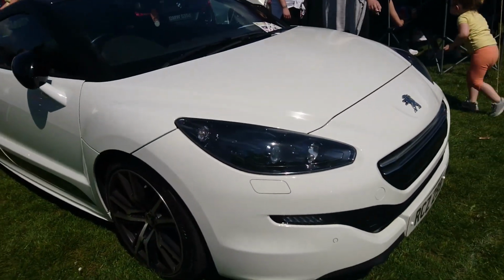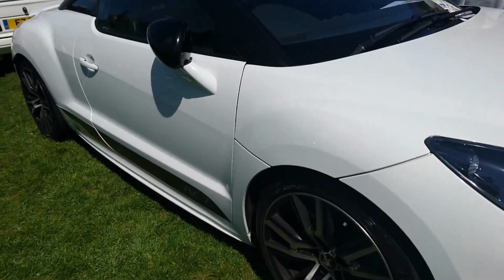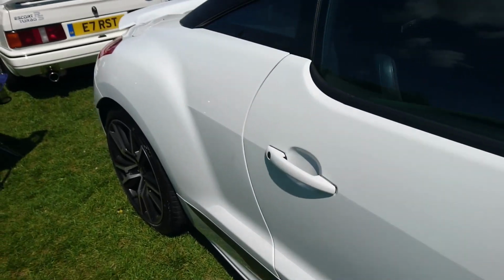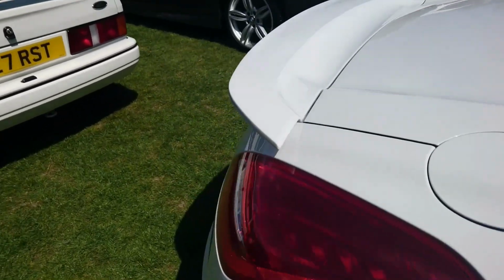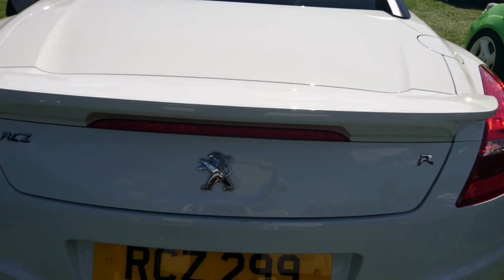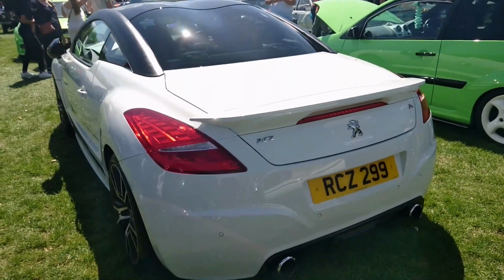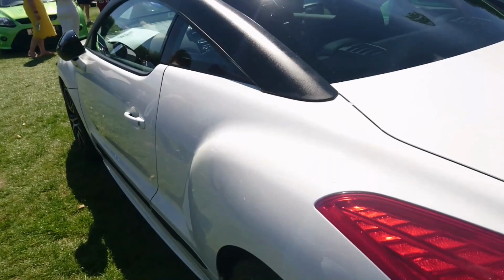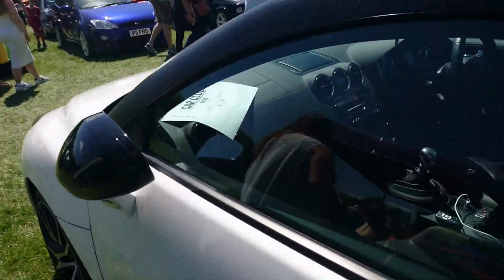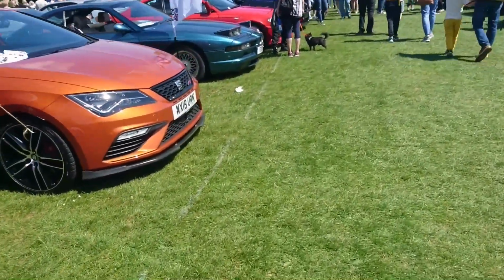Oh, Peugeot RCZ. Is this an R? I've actually driven an RCZR on the channel. I did it last year. Well, it is an RCZR. Justin, who has supplied quite a few cars actually for the channel for filming, let me have a go on his immaculate 14 plate one of these. They are very, very quick. Unfortunately, they've got an engine that they don't normally talk about. It's a Prince engine, so I shouldn't be talking about it really.